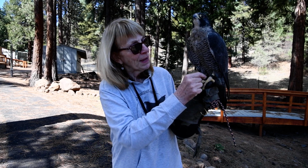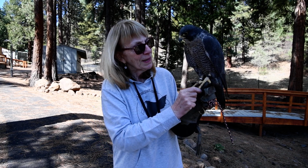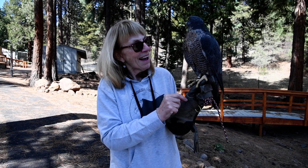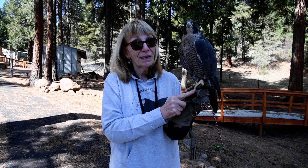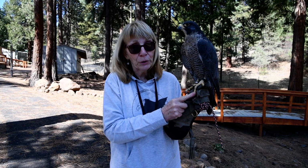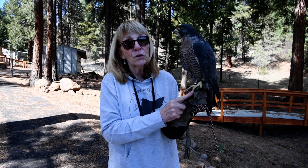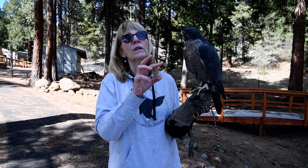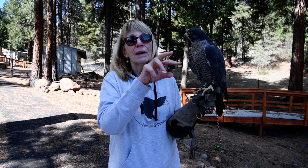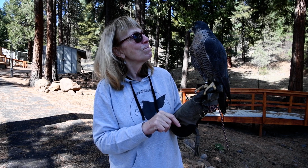Now, one other thing to note on her that I left out earlier, do you see this long center toe? It's abnormally long. This is indicative of a bird that eats a lot of other birds. And like I said, she eats 99% bird. You'll see it in other falcons. You will also see it in Cooper's hawks, sharp-shinned hawks that eat a lot of other birds. And it's perfect for reaching up and under the feathers and snagging another bird right out of the air.